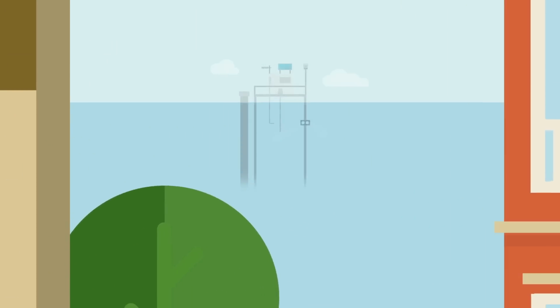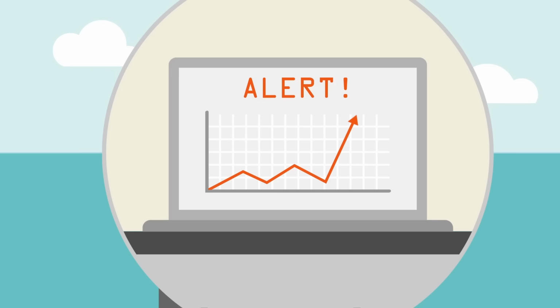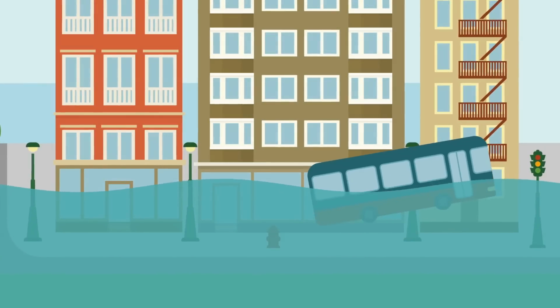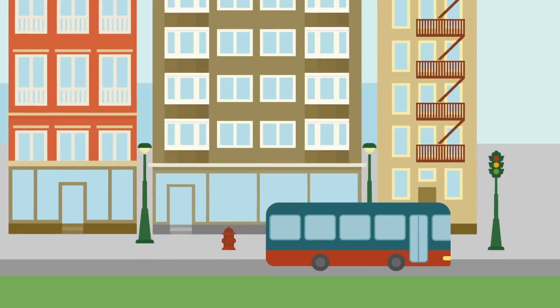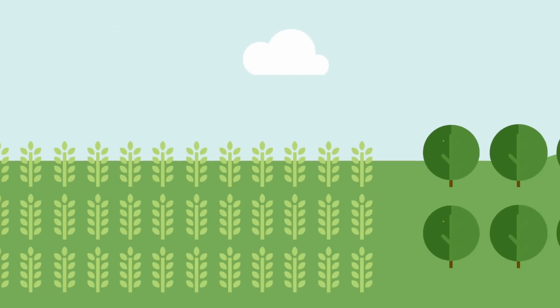For example, our sensors monitor the environment and can alert communities before disasters occur, providing valuable time to minimize damage and danger. When a city's infrastructure is underwater, our portable pumps drain and remove the water, even if the power is out. And when there's a drought, we find new sources of water, like recycling wastewater for reuse.